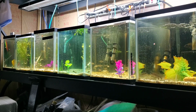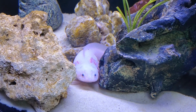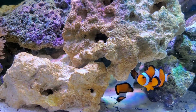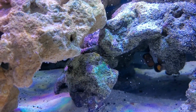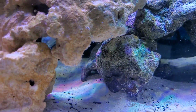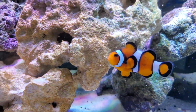But let's wrap up the tour. Africans aren't all we have to look at here. We also had these adorable axolotls to check out. And surprise, a saltwater tank. This was very unexpected in a fish room dominated by freshwater, but it was a pleasant surprise, and I loved seeing these clownfish swim around. Apparently, this entire setup was a rescue. I don't know who gives up two cool clownfish and a saltwater tank, but I need to know them so I can get some tanks.